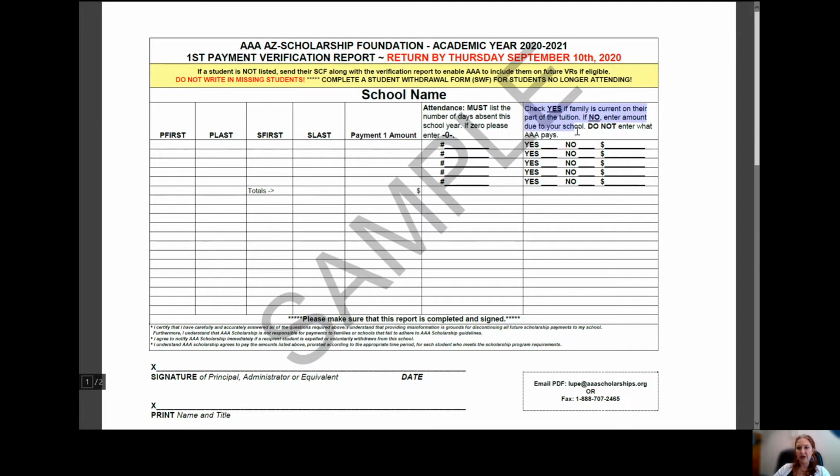And then looking over here in this last column, check yes if the family is current on their part of the tuition. If no, enter the amount that is due to your school and do not enter what AAA pays. So if the scholarship is for $5,600 and we're making a payment and you've put the difference of what is owed over here, even though they are a scholarship recipient, that would not be correct.